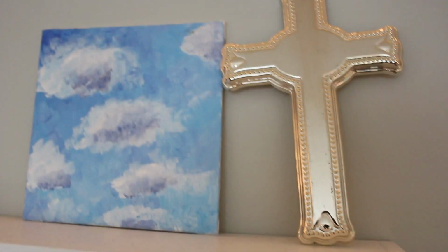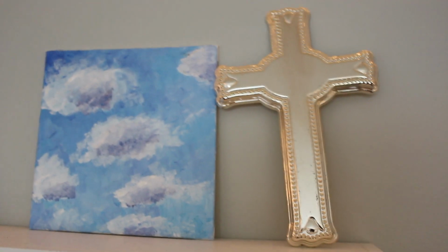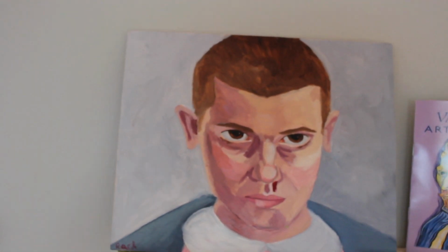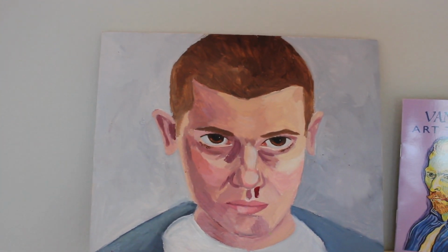And right here I have a cross because I'm Catholic. I like to incorporate my faith into my life. Over here I have a very interesting looking stylized portrait of Eleven from Stranger Things. I'm reaching my arms up because the angle looks super weird, so her face looks super off right now.